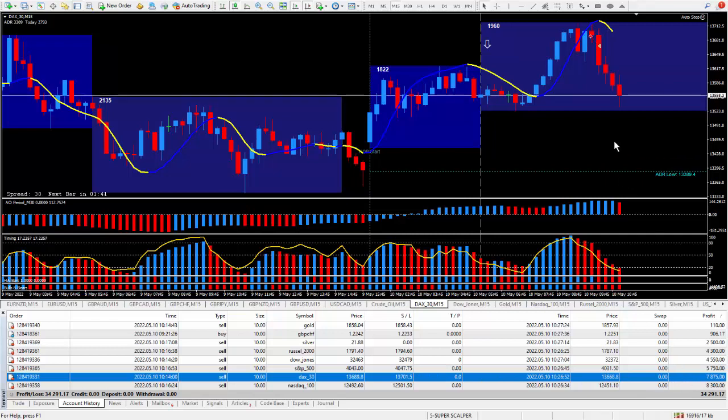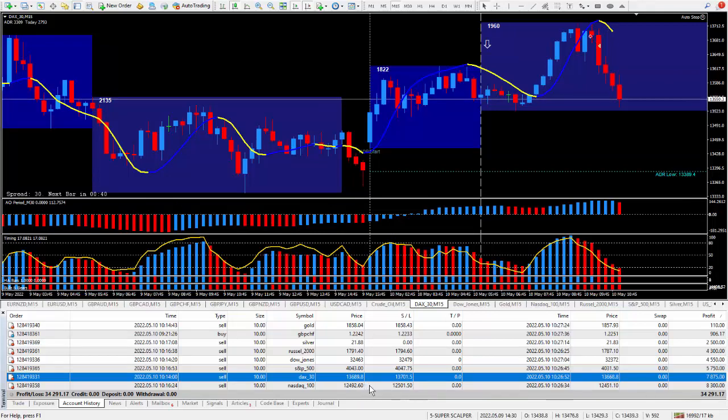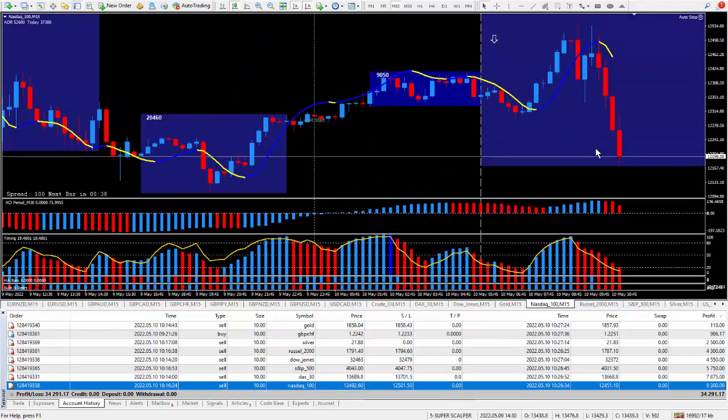But that was 210 times $3.75. That's why you see it paid out $7,875. So now we can move on to the last trade, NASDAQ. It does pay $20 a tick. Let's see where I got in first of all.